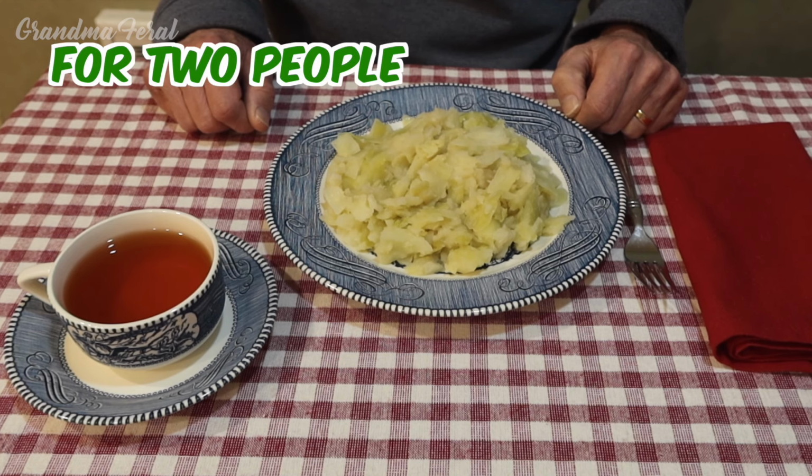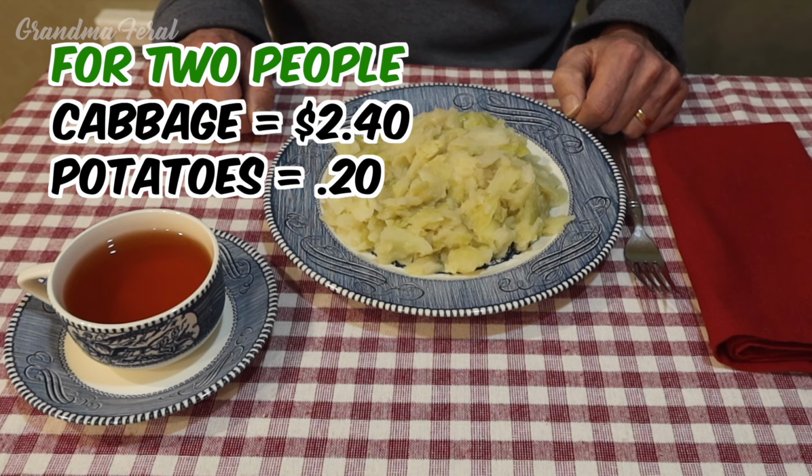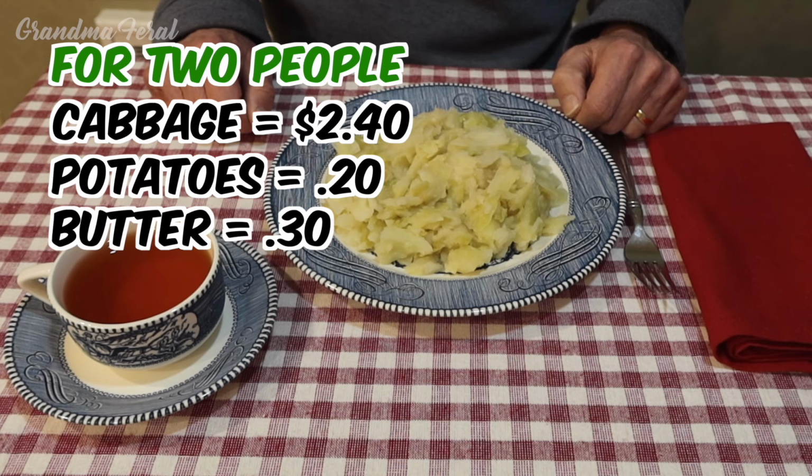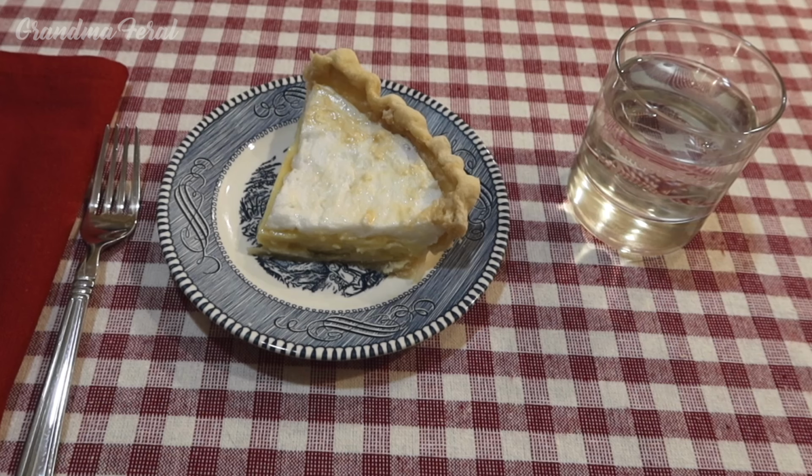For 2 people, the cabbage cost $2.40, the potatoes cost 20 cents, the butter cost 30 cents, the tea cost 6 cents, the total for dinner was $2.96. For dessert today, we are having some homemade poverty pie.